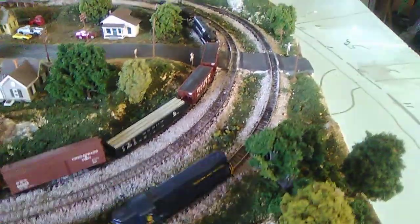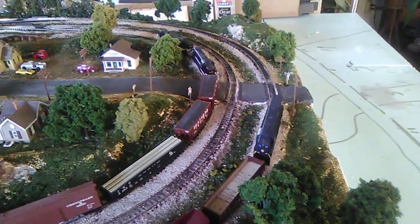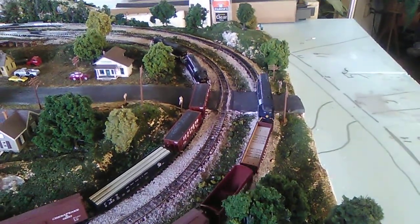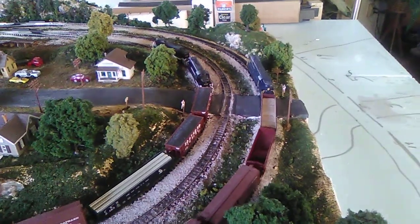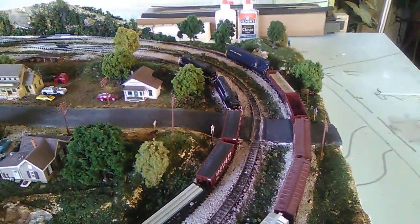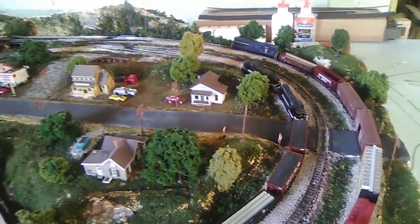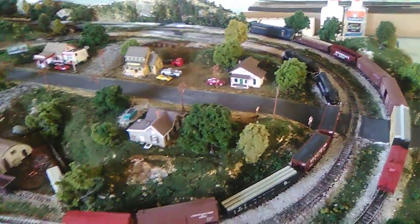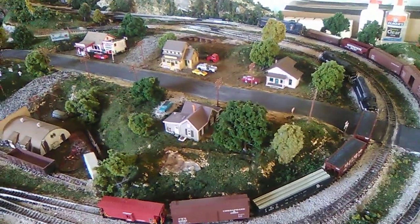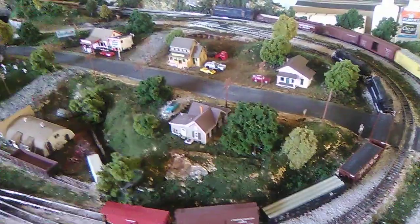And as designed and built, the train is now climbing a 4% grade on the outer loop as it winds around the town of Rural Retreat. And that looks pretty much the same as the last time we saw it. The rural community, we'll call it Rural Retreat.